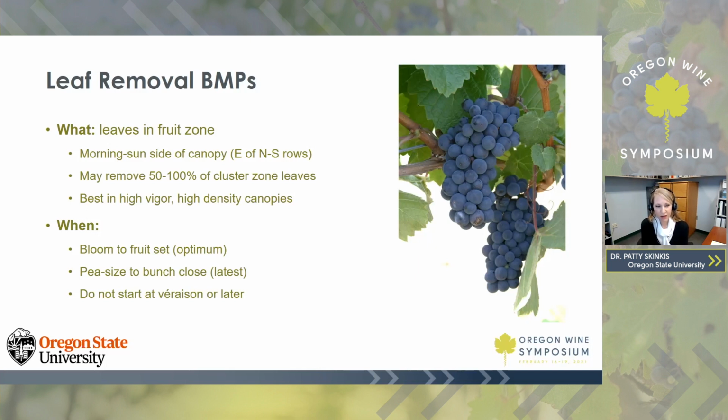The timing is between bloom to fruit set. We've identified that as being optimum for Oregon based on studies that I'll show you in a few minutes. Of course, the latest we would recommend leaf removal being done is at pea size to bunch closure. We do not recommend that you start doing, I want to emphasize that, at veraison or later because it can lead to substantial sunburn.